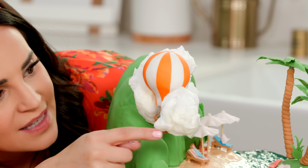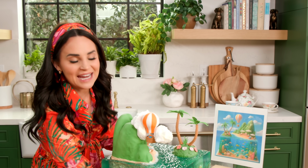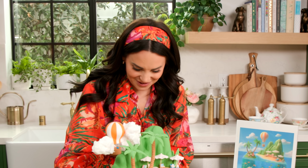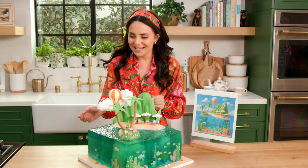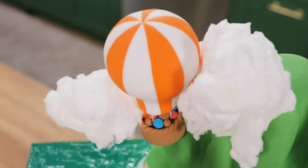What is this? Oh, is that cotton candy? It's a cotton candy cloud. Oh my gosh, it's like a Katy Perry music video. I love it. Oh my gosh, how cool. The details, the details, the details. They are perfection. Even the top of the hot air balloon, everything lines up perfectly.